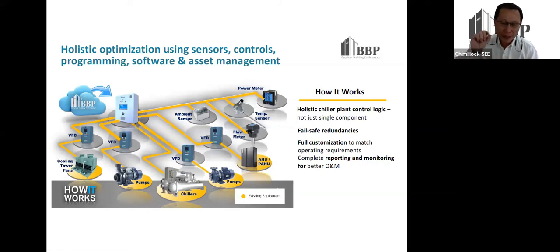And with that, the end results that we can deliver with these systems are reduced energy consumption and improved efficiency.